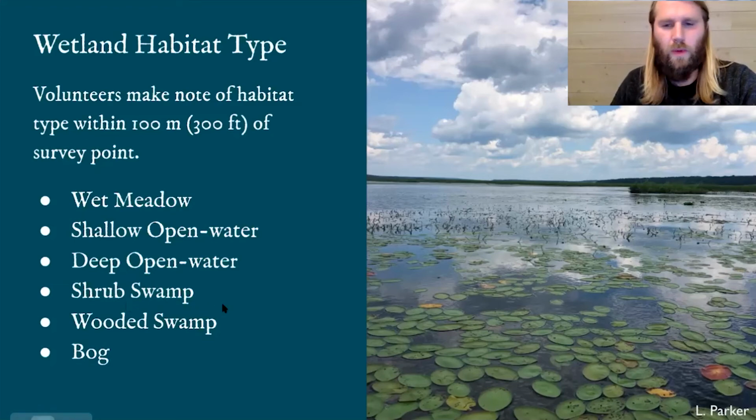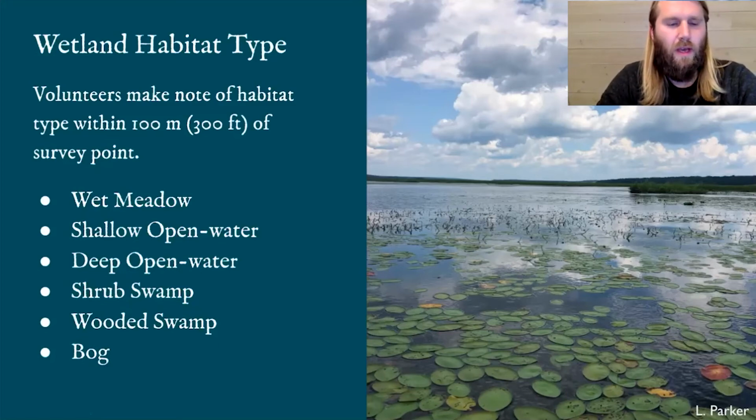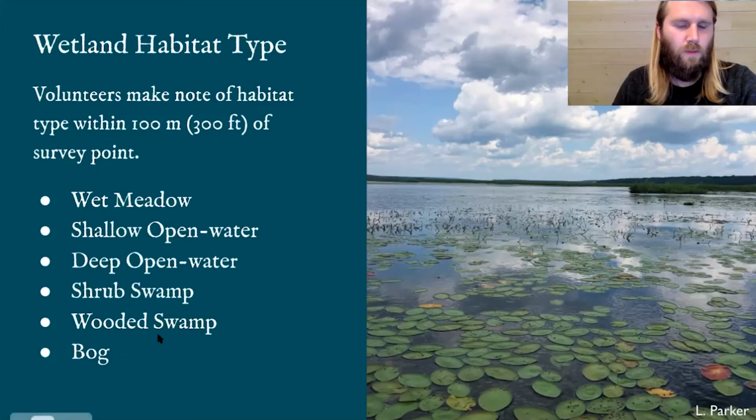Or there are shrub swamps. So there's a range of different habitat types. And we have a lot of guidance for you in determining which habitat you're looking at when you are making assessments. That guidance is within our project handbook that we send to all volunteers. So I won't go into the nitty gritty of each of these, but there's a lot that can be said about each.